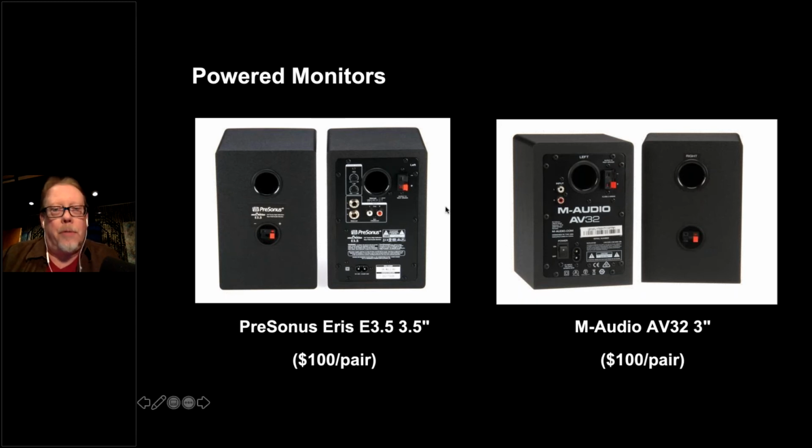These are both the same kind of connection, but for $100, you can't really beat that. And they're small, and they're good for students or for small situations where you don't have a lot of space to set up a powered monitor. They're very useful, but not taking up a lot of room.